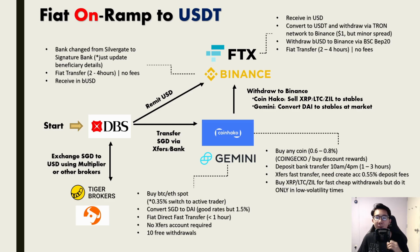The second way is you send USD directly into FTX. Once you receive your USD in FTX, it will be in USD. If you want USDT, you have to convert USD to USDT inside FTX. Then if you want to transfer your USDT out, you can do it via the Tron network. Let's say you want to send to Binance, you just send via the Tron network, and it costs only $1. But there is some spread if you convert USD to USDT, so that's one thing to take note of.